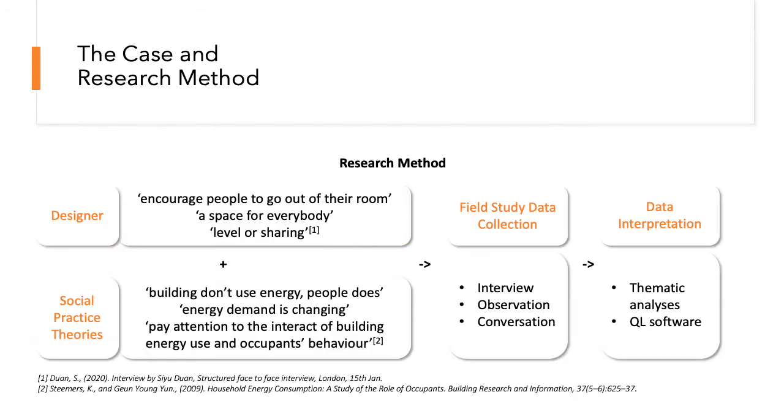The research design includes desk-based research and field study. I interviewed the architects of this project before going on the field study. With an understanding of the design intentions and considerations in mind, I conducted an on-site field study for a week in February this year. Observations and communications with residents were taken in different common spaces, and I recruited selected residents for interview.